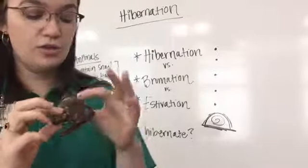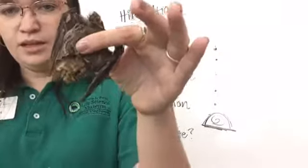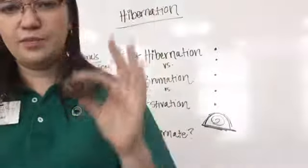So this is our Hoary Bat. One way to survive the winter is just to leave. So again, that's our Hoary Bat. That's what they do. Okay.